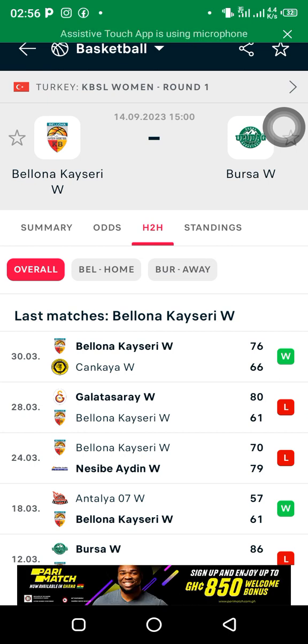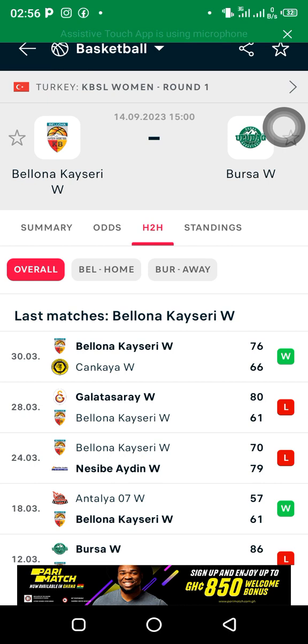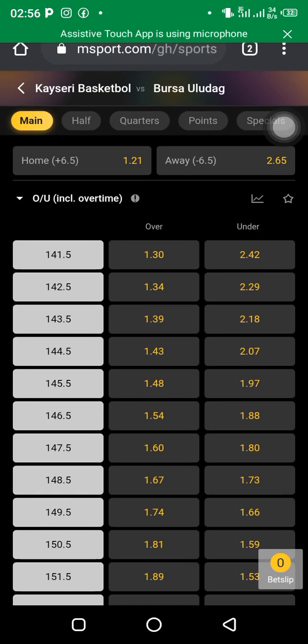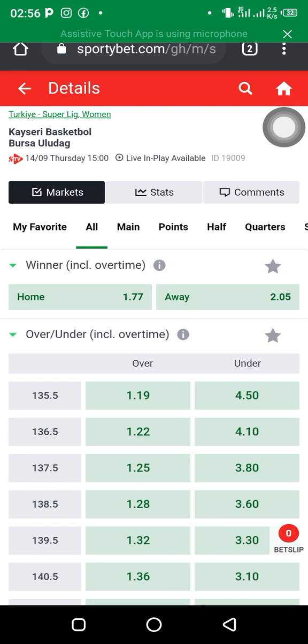I know it's going to take time, but you are going to benefit a lot, and you take a lot of knowledge in it. So make sure you stay with me from beginning to the end. The first app that we'll be using will be FlashScore. The second app that we'll be using is MSport. And the third app that we'll be using is SUBCRIBE.